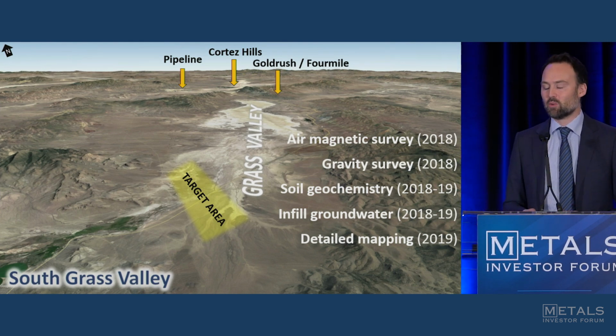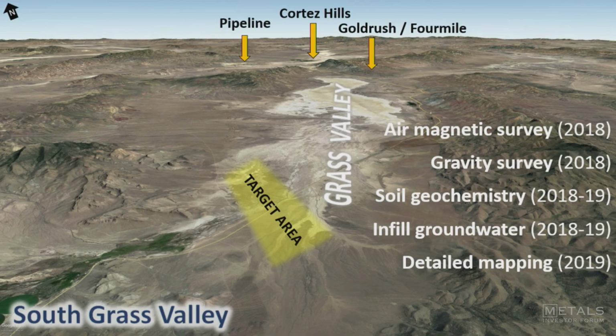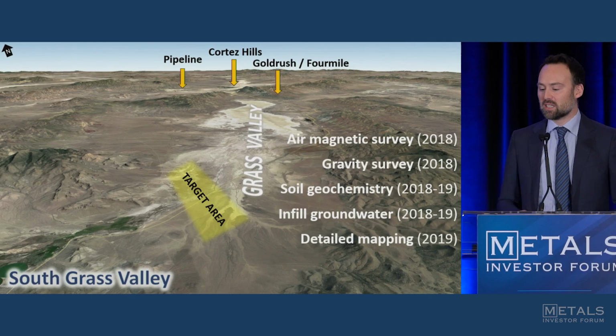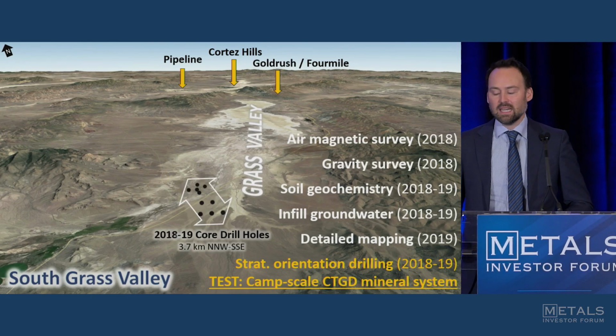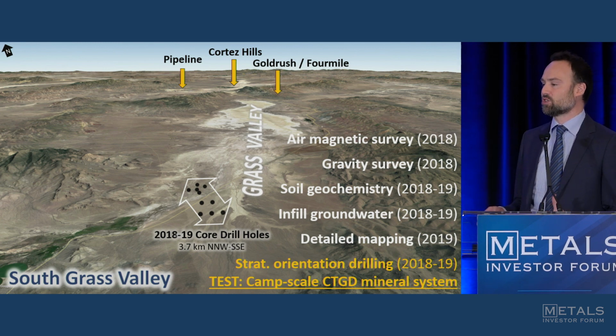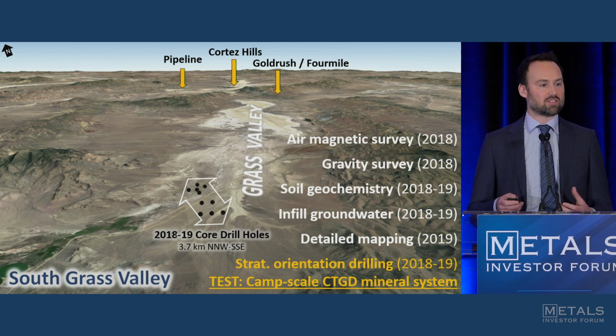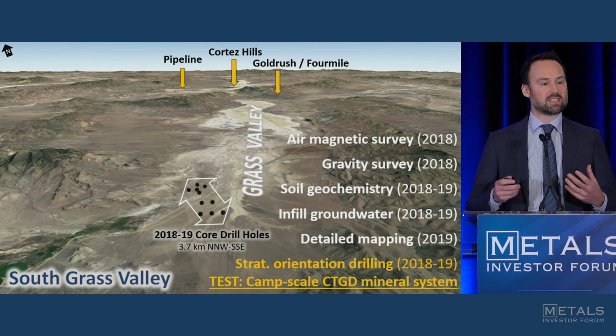exploration projects. We integrate geophysics, in this case air magnetics and gravity. We begin to integrate geochemistry, soil geochemistry, more detailed groundwater sampling. We map all the exposed range fronts to extract all the information that we can from that. And ultimately, we begin drilling. And that's what we just finished this summer, a 10-hole stratigraphic orientation program designed to see, do we have the size of mineral system that could be responsible for an entire new district?